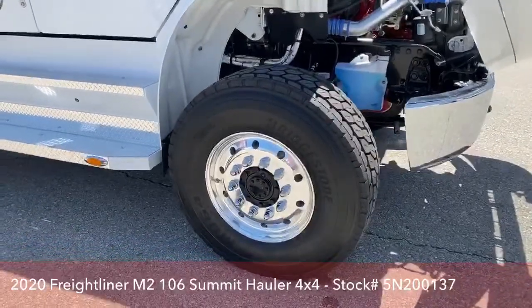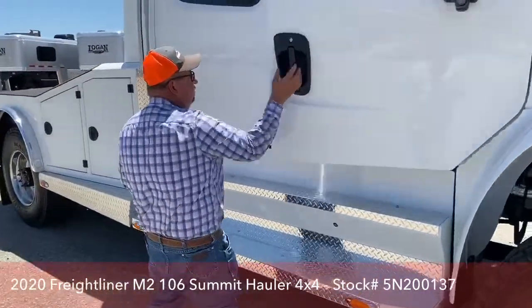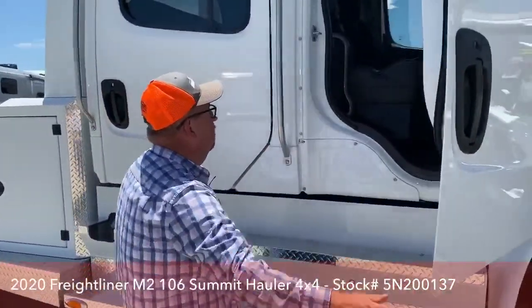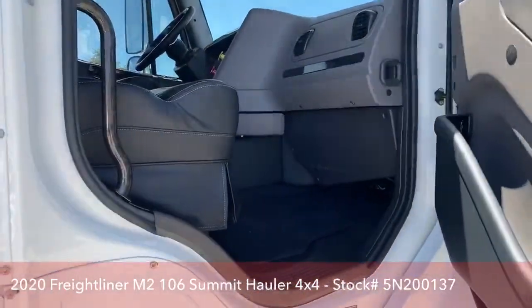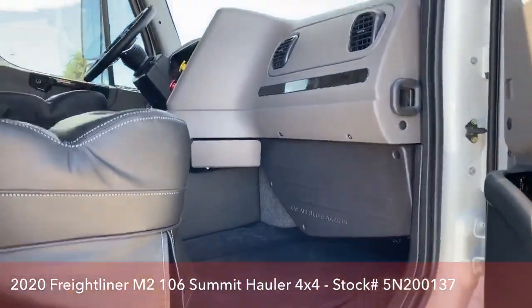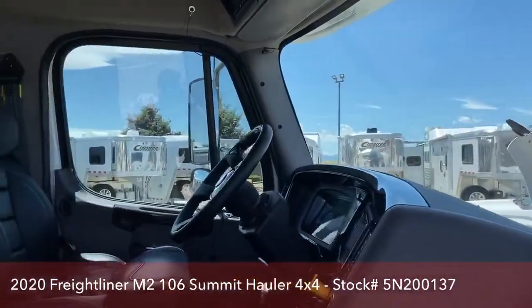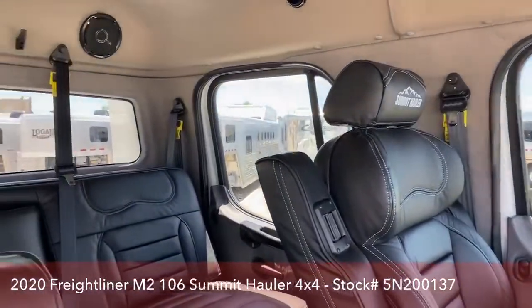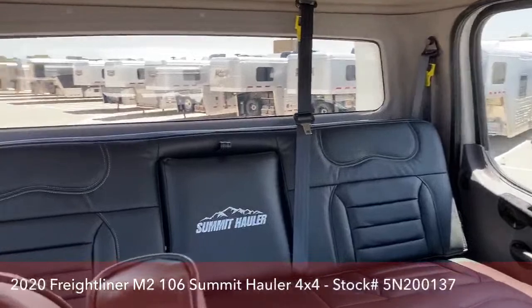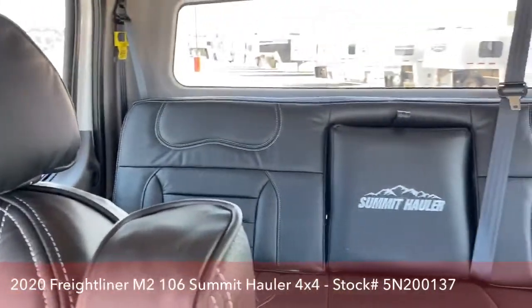Not only does it do that, but it makes for a more comfortable ride as well. As we start to walk around, we'll take a look here. The main thing I would like for you to notice is simply how much room is in this particular truck. So whether we're RVing or going to rodeos, whatever the case may be, if we're 12 hours in this, it makes it a lot more comfortable as we go down the road.